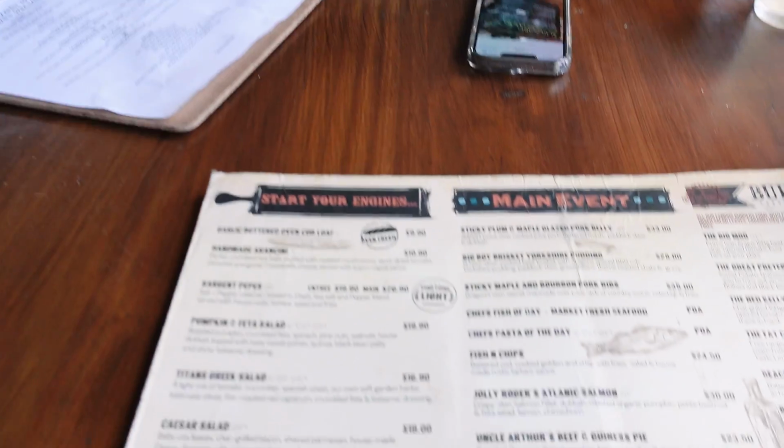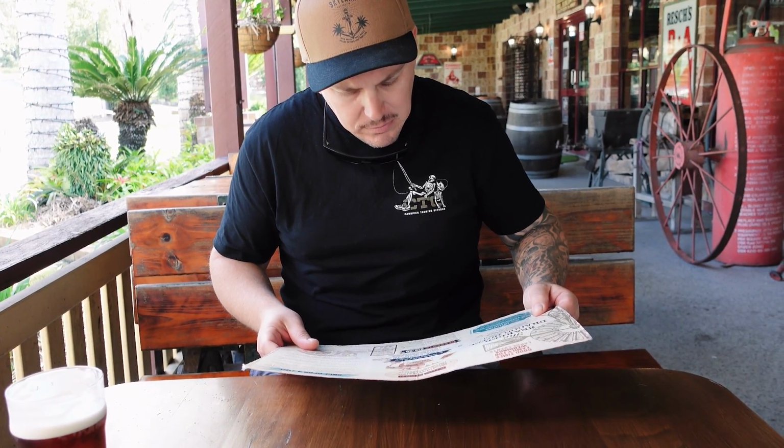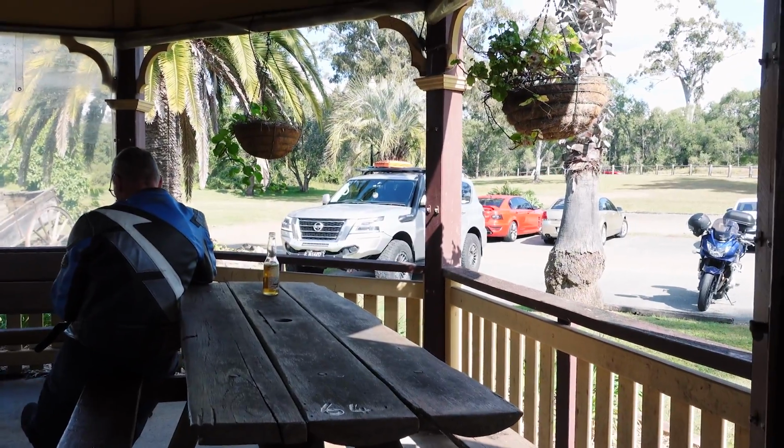So cool. What else do they have here? Looks like a bistro, cafe style thing. And then the brewery must be just up here. That's funny, I've been here for so many years and I've never been here. Oh, are we getting tedious?